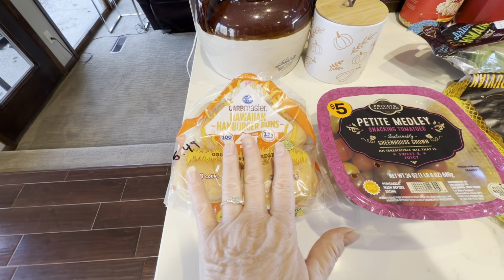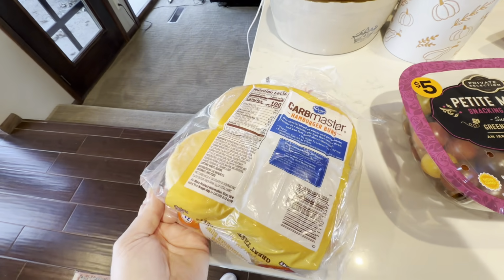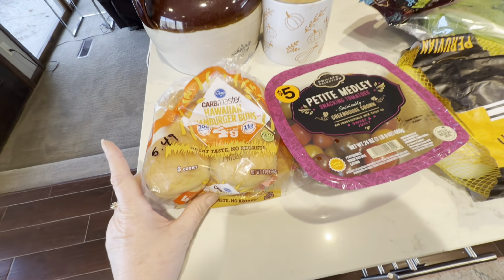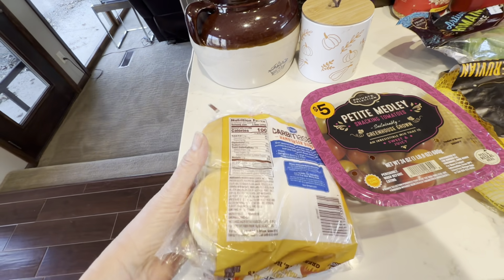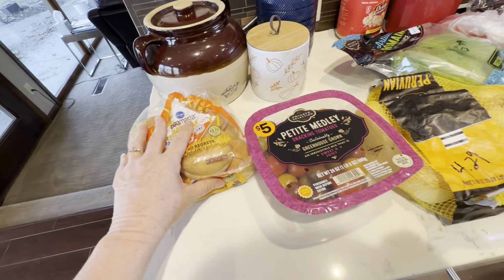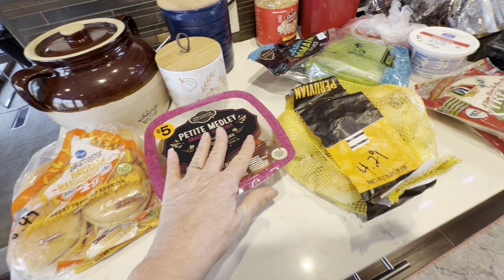These Carb Master Hawaiian buns. They're only 4 grams of carbs, and it's 11 grams protein. Anyway, they were $5.49, which seems ridiculous, especially when they had ballpark buns on sale for $1.99. I guess I'm willing to spend quite a bit of money to save 60 calories a bun and less carbs. Then I got these petite medley snacking tomatoes for $5. I use those in my salads.